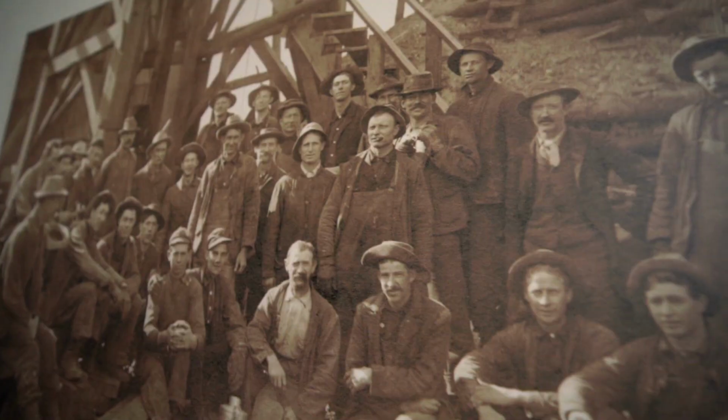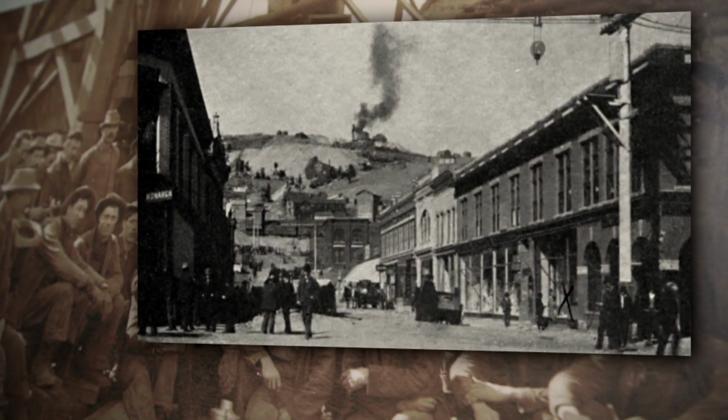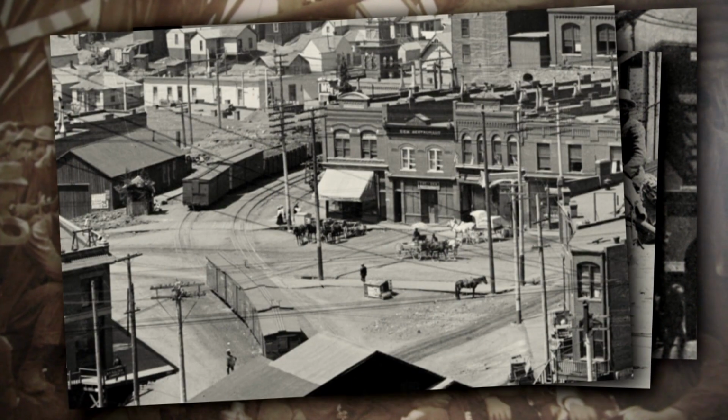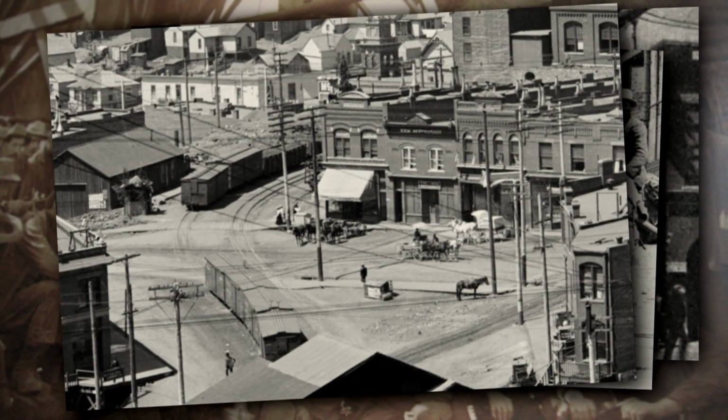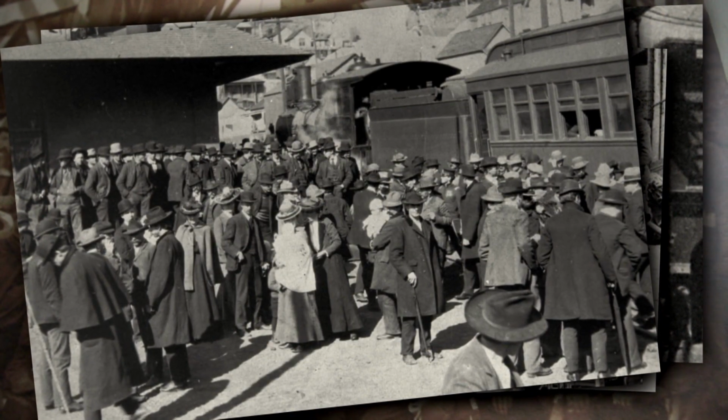I've heard as many as 60,000 people used to live in the mining district between Cripple Creek and Victor. That made for busy streets in downtown Victor. There would be a lot of miners coming and going, a lot of burro pack trains. We had at one time 3 railroads coming and going from town. You can imagine all the hustle and bustle from the mining activity.